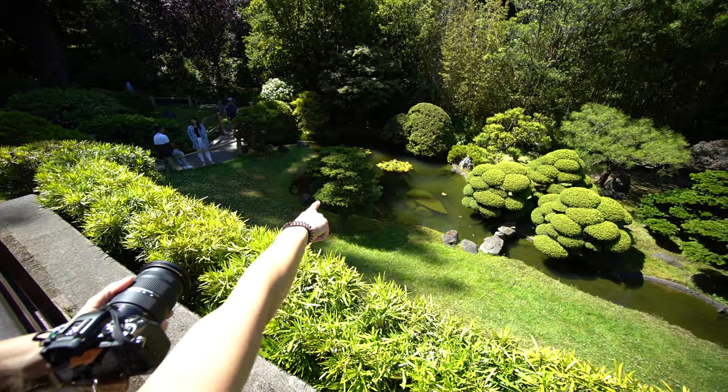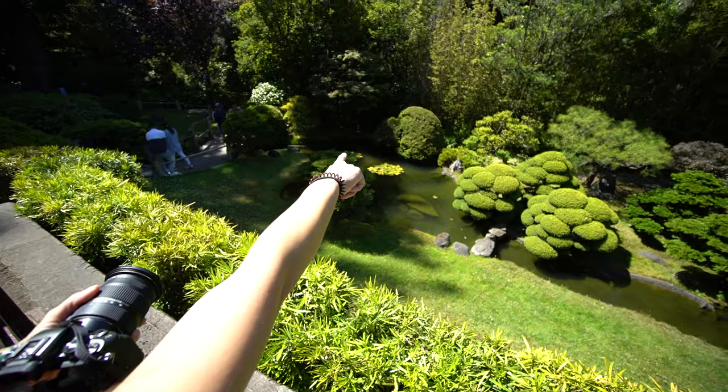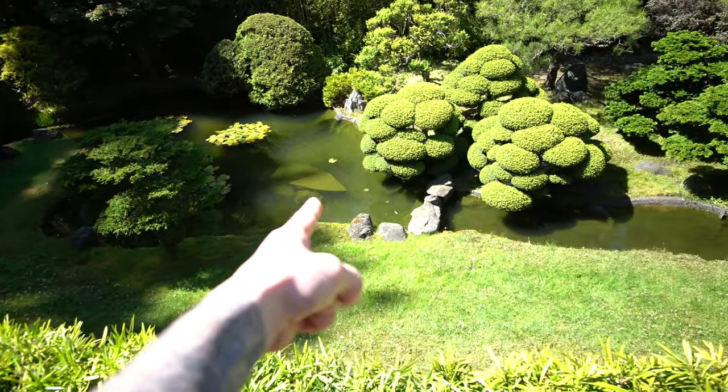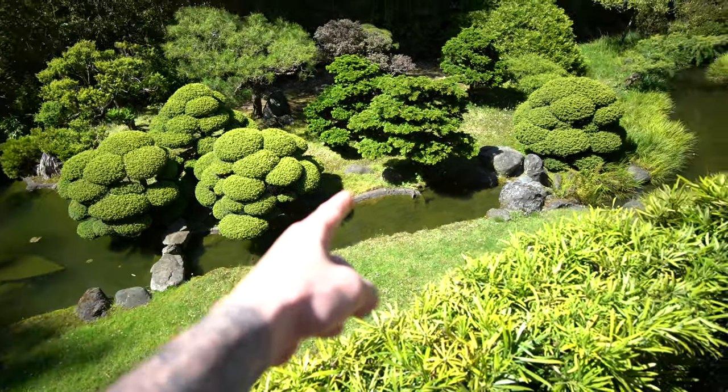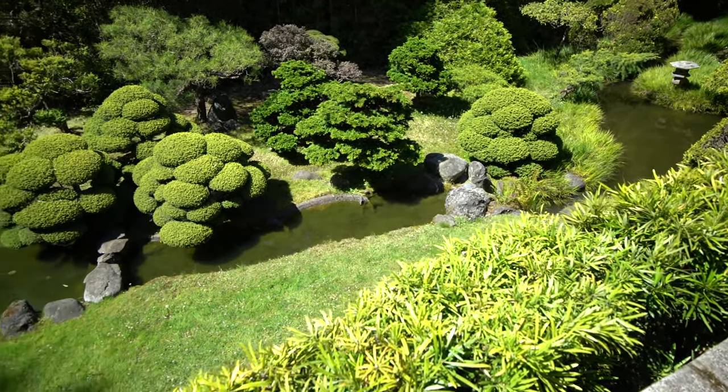This is a koi pond. You'll see the koi fish. Some are hanging out underneath that bush there. Some are swimming. Really nice. I like this little channel here that they made. I would want this in my backyard.